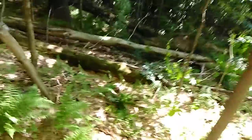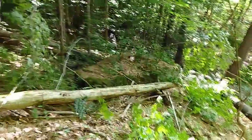You know you're up in the mountains when you see rock. Look at the size of that rock right there. It's up in here. Big rocks up here. See that rock right there?